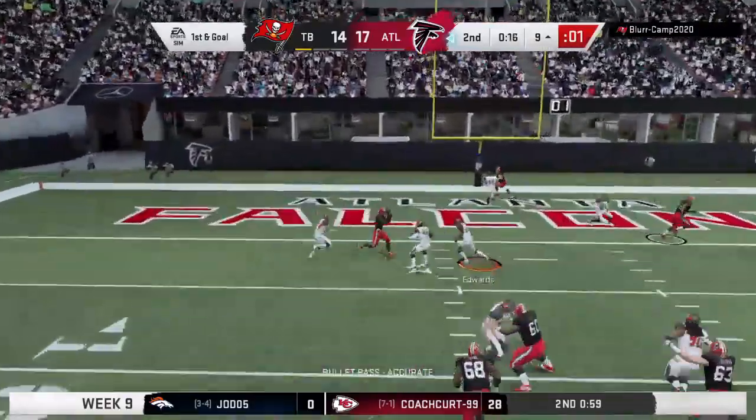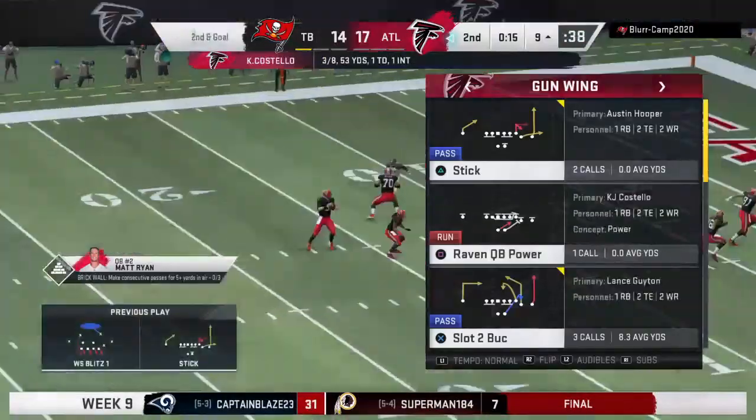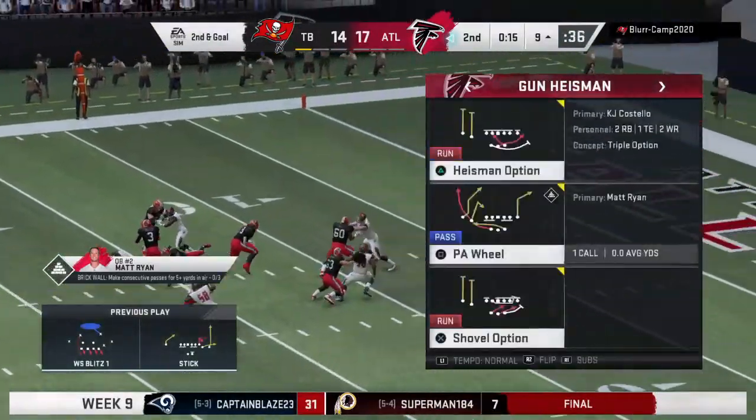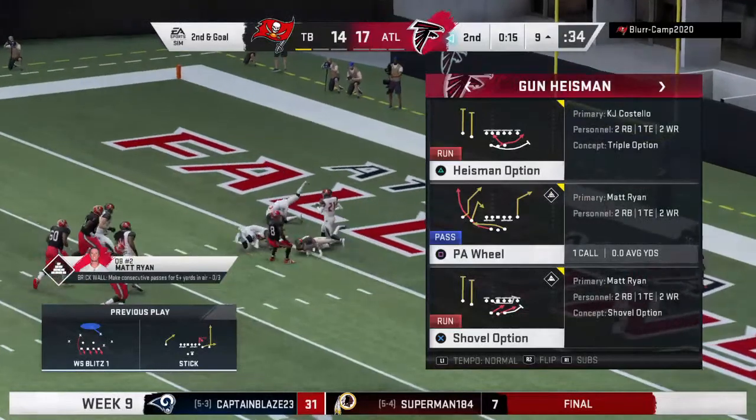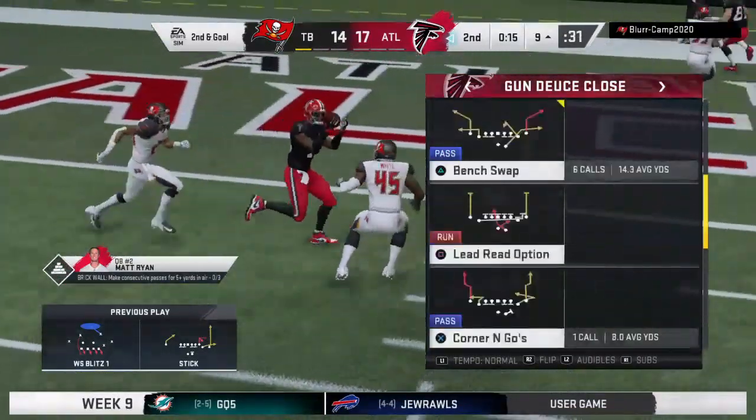Operating from the gun, Costello, and that is incomplete. Down to 15 seconds now. Intended for Calvin Ridley. Incomplete. It's second and goal at the 9-yard line.